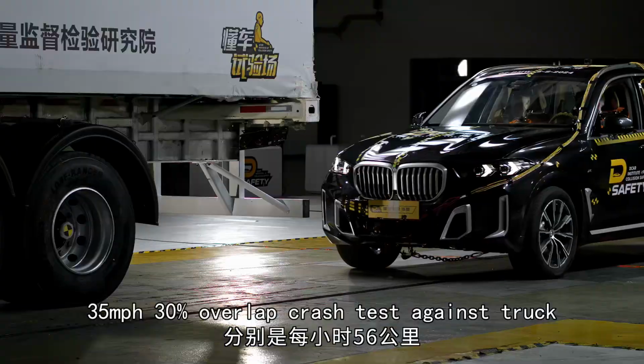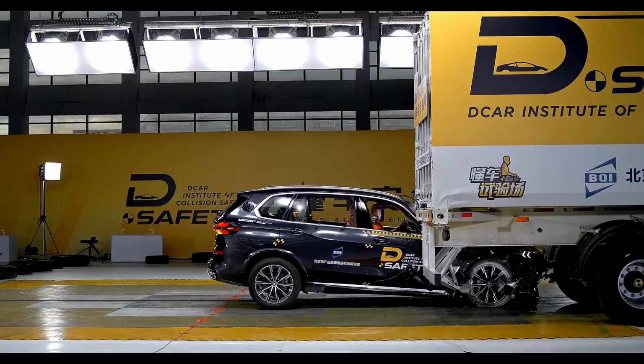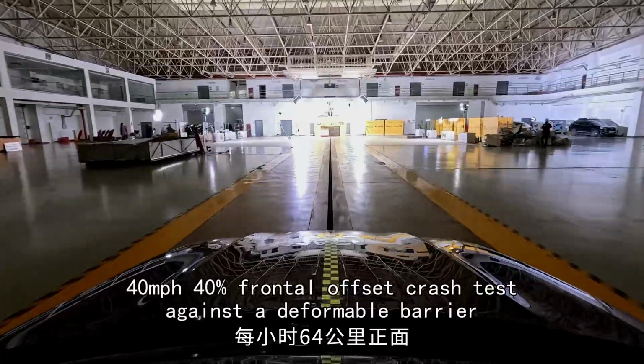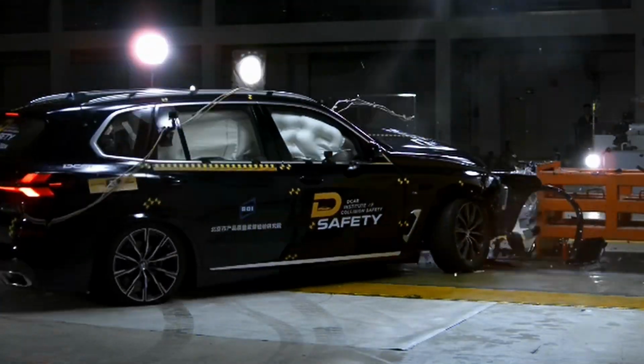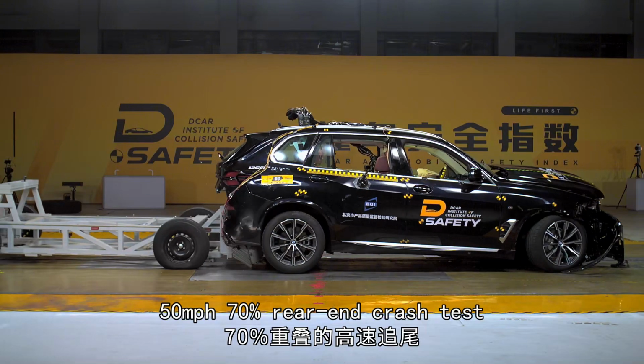35 miles per hour 30% overlap crash test against truck. 40 miles per hour 40% frontal offset crash test against a deformable barrier. 50 miles per hour 70% rear end crash test.